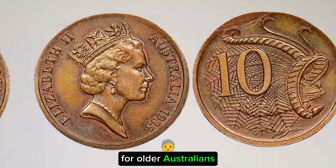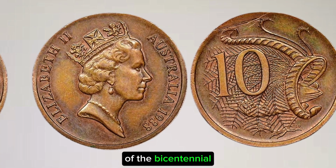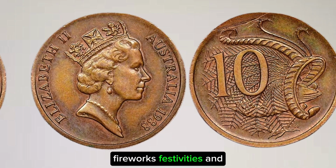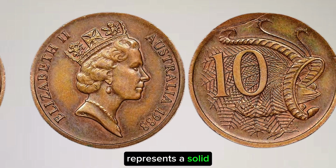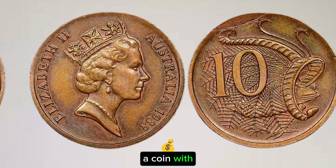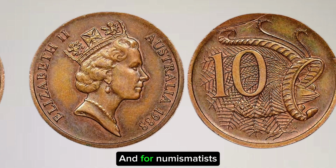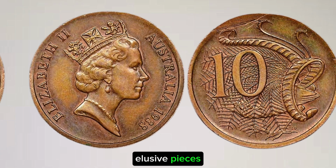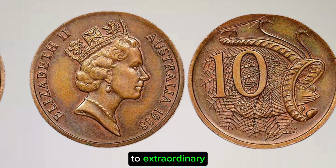For older Australians, the coin is a nostalgic symbol of the bicentenary year, a memory of fireworks, festivities, and cultural pride. For investors, it represents a solid acquisition, a coin with both historical weight and demonstrable scarcity. And for numismatists, it is a prize, one of those elusive pieces that transforms a collection from impressive to extraordinary.